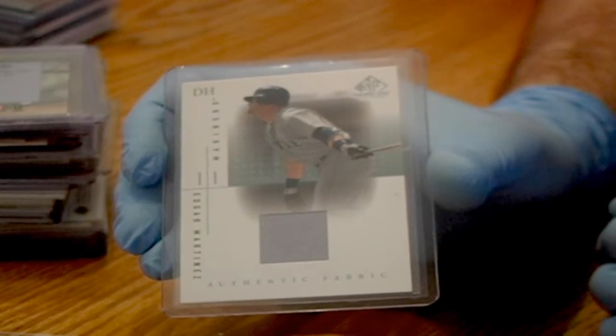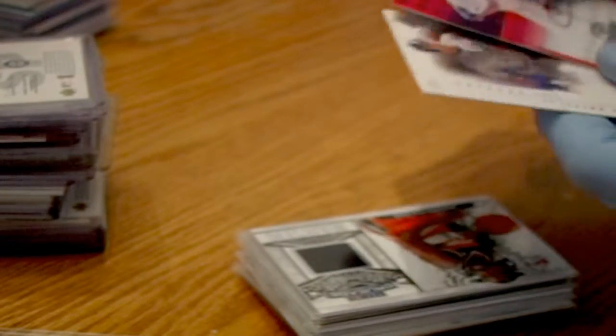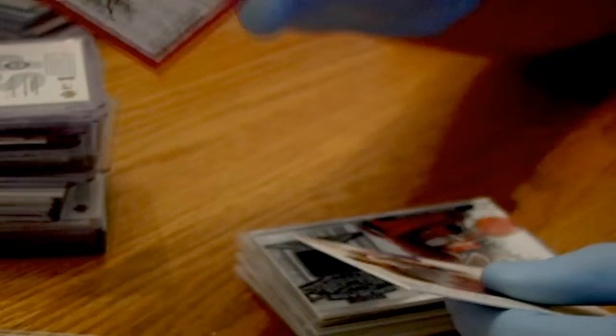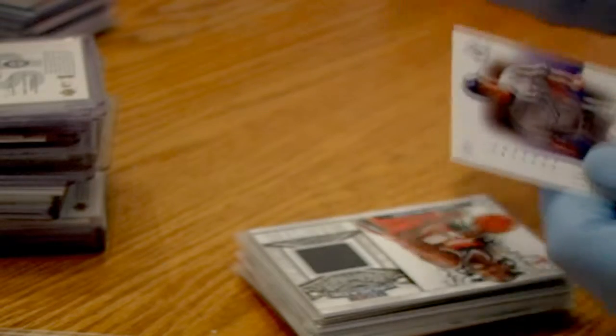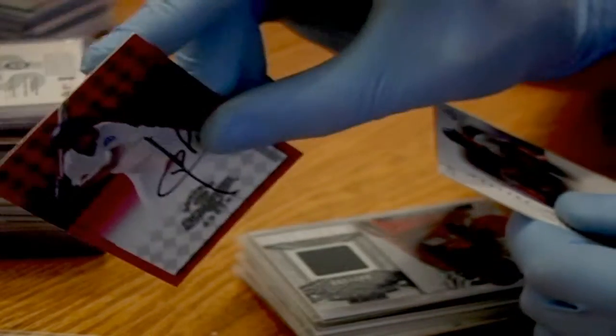And there are some damaged cards. I'll bring those over right now and go through those real quick. All right, we got some damaged stuff. This is the really damaged stuff that I sell really cheap. Nefi Perez. So that obviously has some damage on it. Let me see where it's at. Oh yeah, pretty chipped corner right here.